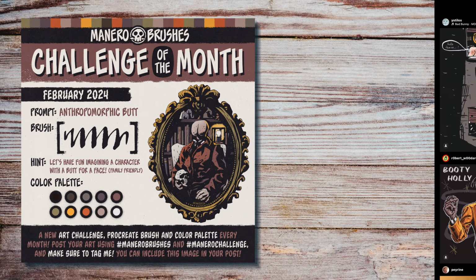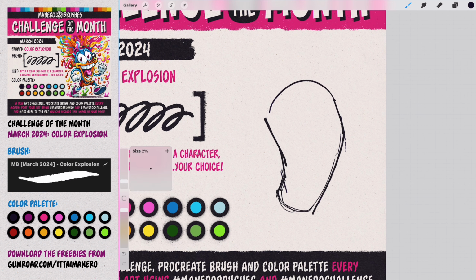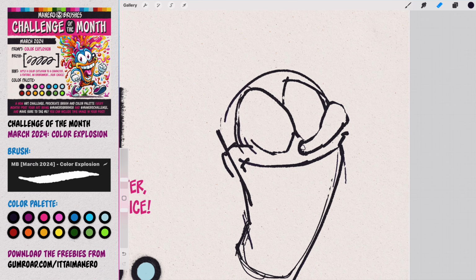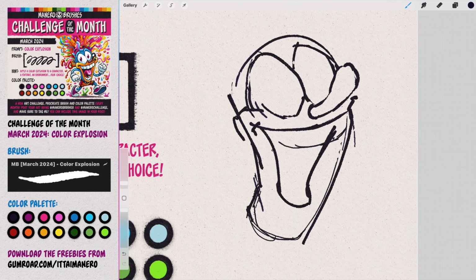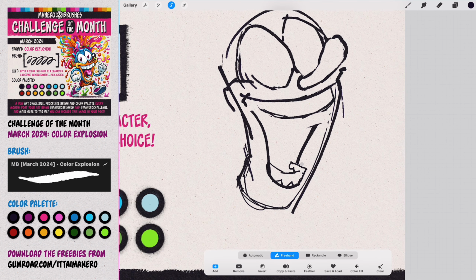The prompt for March is Color Explosion. The idea is to choose any subject you like and apply a crazy explosion of color to it in any way you like. It could be a character, like I'm going to do for my take on the challenge, but it could also be anything you can come up with. A portrait, a landscape, a still life scenery, or an abstract painting. The key element here is to add those insane colors coming out from your creation in an explosion of creativity.